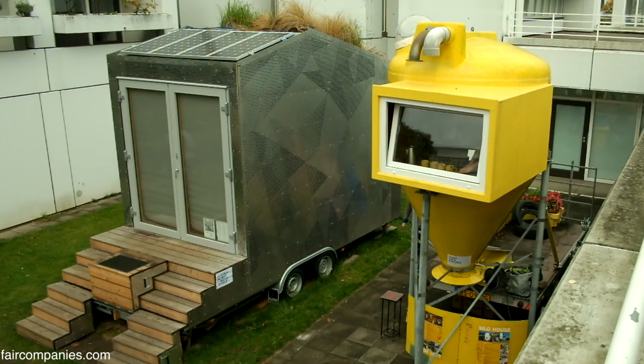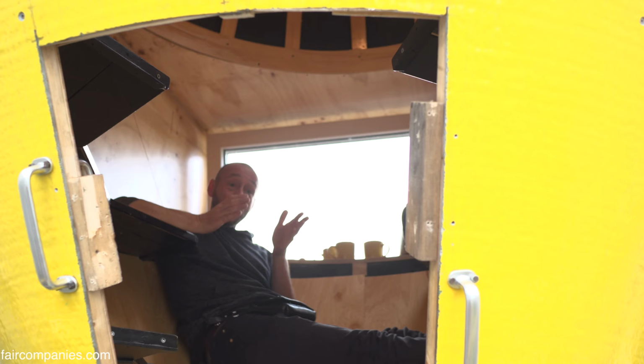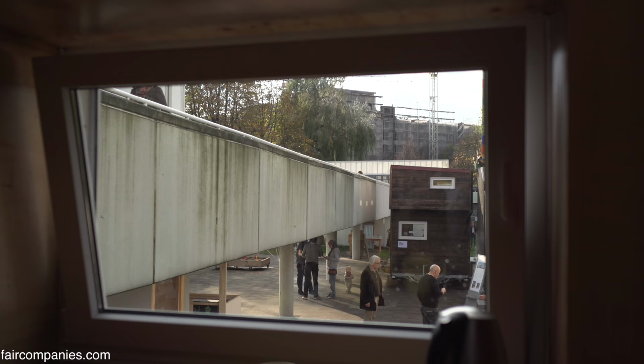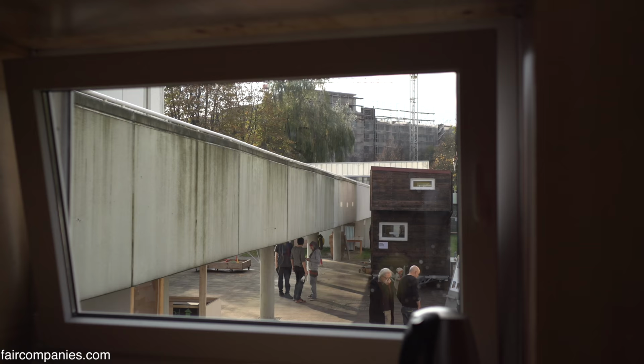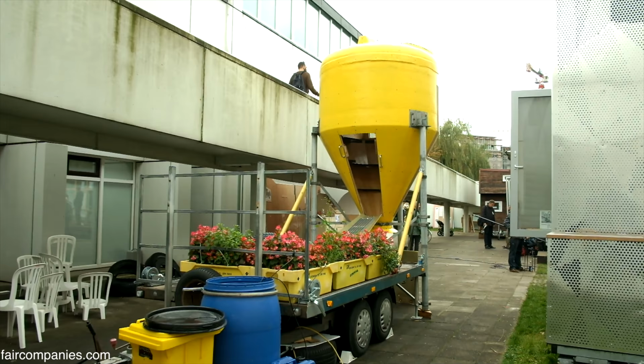But I would actually separate the place and the object, because you have a tiny living unit. Is it a caravan? Is it an RV? Is it a camper van? Is it a tiny house? Is it a silo? That's not the question. The question is, you have a mobile unit in which you can live, and you bring it to a place. Now we have the place and what it does to you.